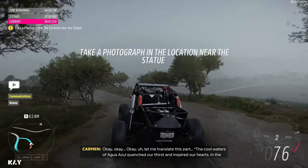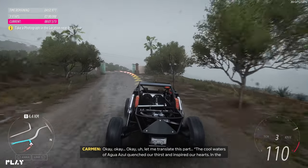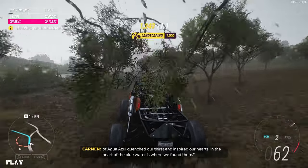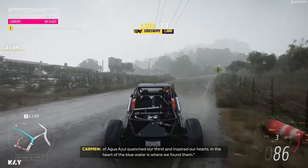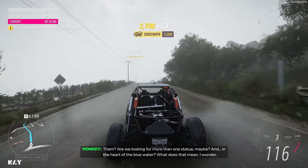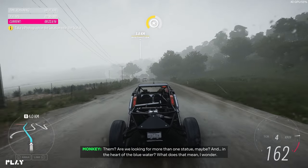Okay. Let me translate this part. The cool waters of Agua Azul quenched our thirst and inspired our hearts. In the heart of the blue water is where we found them. Zeb? Are we looking for more than one statue, maybe? And the heart part of the blue water. What does that mean?